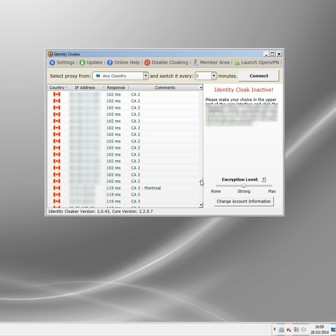So now I'm going to show you the main settings. It's very, very advanced. I don't think there's any sort of VPN client, certainly outside the real heavy business stuff, that is as sophisticated as Identity Cloaker. But I'm not going to go through all the settings. If you're concerned about privacy, there are lots and lots of settings there.